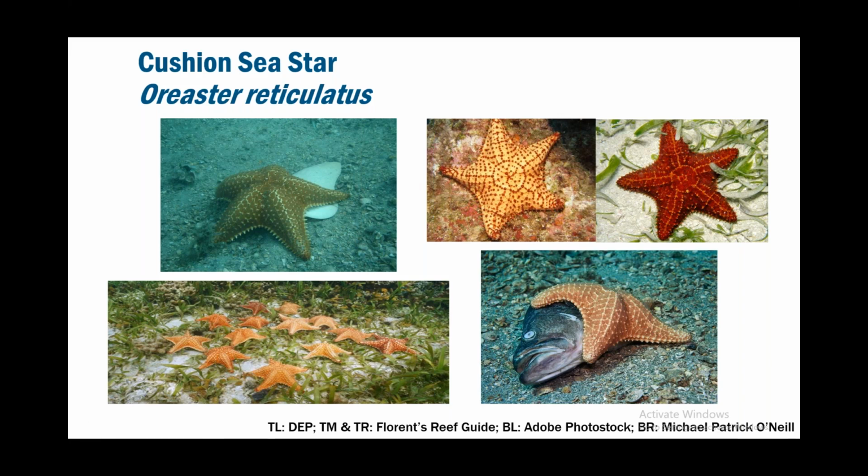But one of the really cool things about these animals is the way that they eat. Regardless of what they're eating, it's not an internal process. What they actually do is they take their stomach, turn it inside out and engulf whatever it is they're trying to eat, and they digest it outside of their body. Once they're done digesting, they will pull it back inside their body and have those nutrients ready to go.